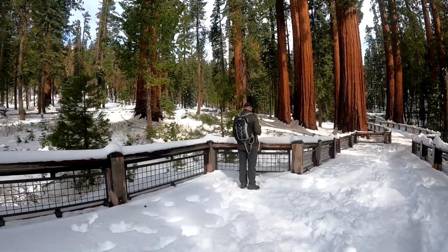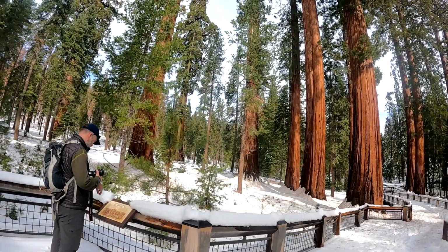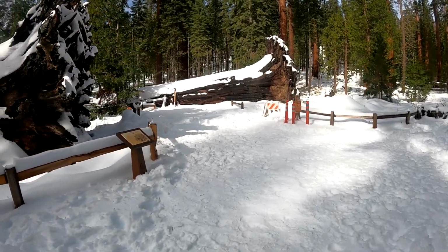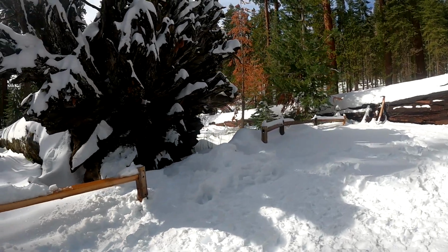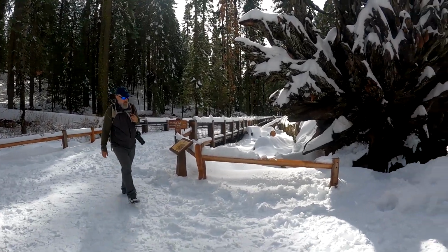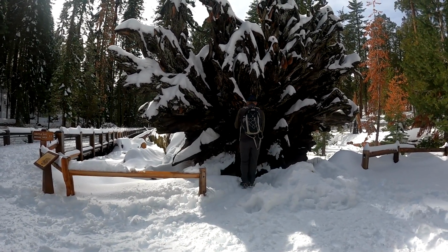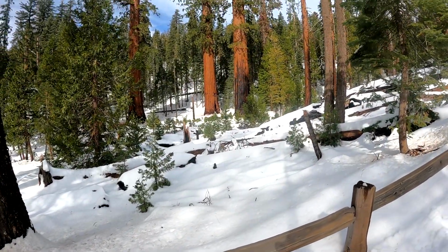Any photos need to be taken. I think because there's snow, it makes the trees stand out even more. This is huge. Oops. Watch where I'm walking. Look at that. That's just amazing. Clark, can you stand in there for a scale, please? Just so the audience can appreciate. Thank you. Look at those trees!